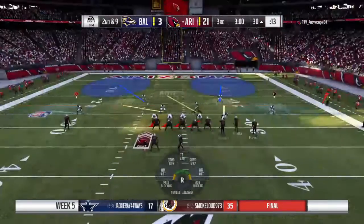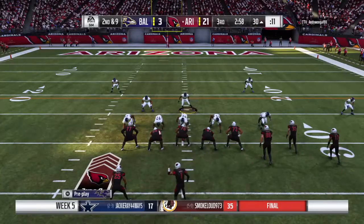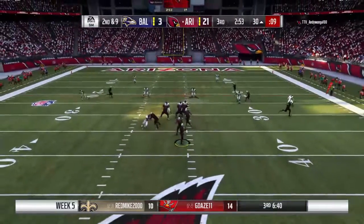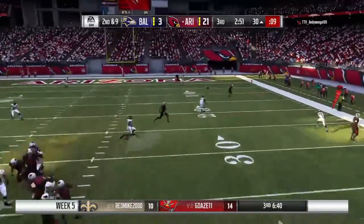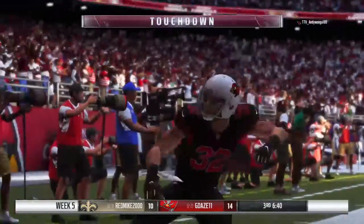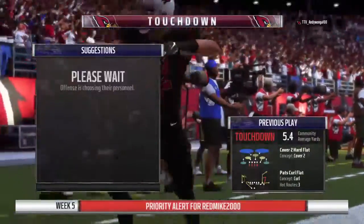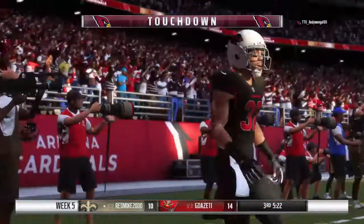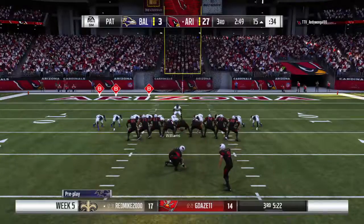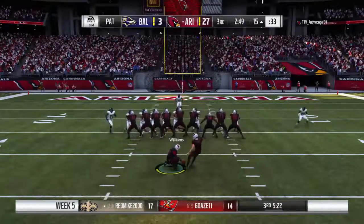Here we go now. 3-19 to throw on 2nd down. Murray. That is caught right at the 10-yard line. And he'll take this one in for the Arizona touchdown. In for the score. And the Cardinals now adding on to their lead.